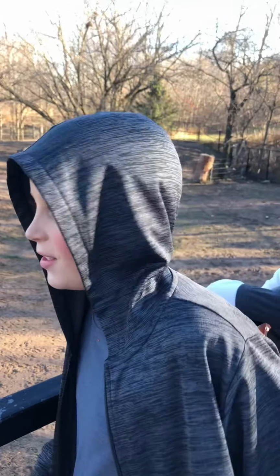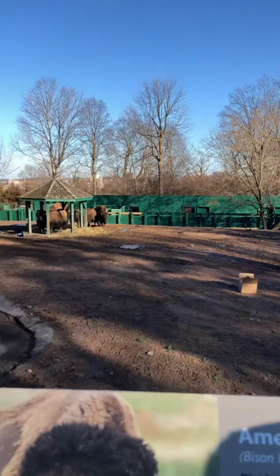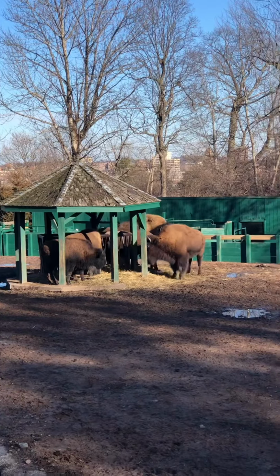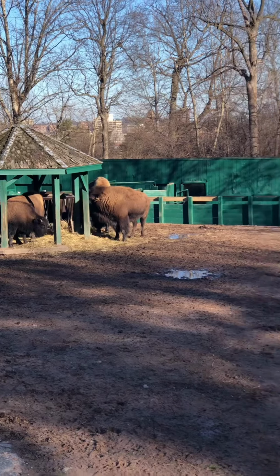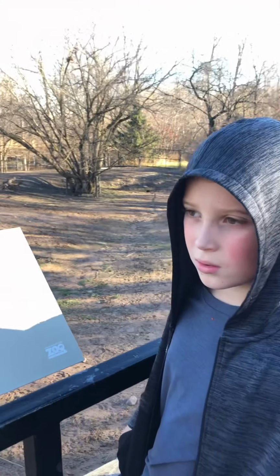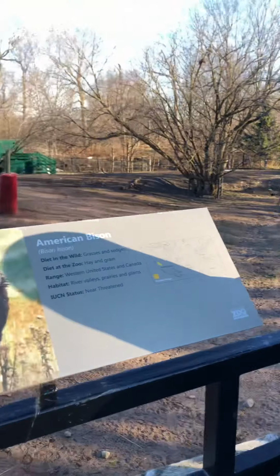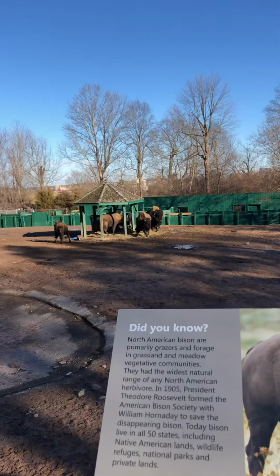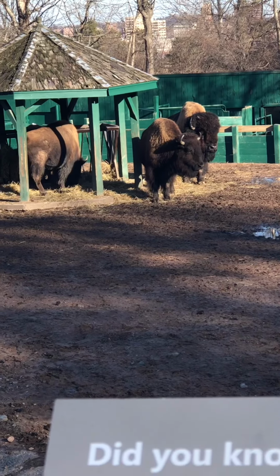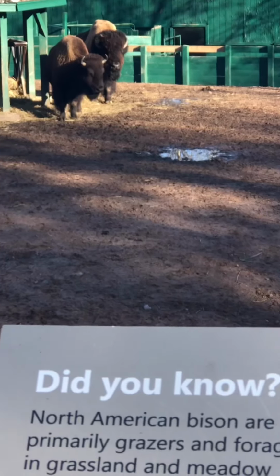You're at the bison, and they're all down there. I think there's a ton of them because we saw a picture at the New York City video. A long time ago there used to be a ton of these things, and then everybody killed them, and now there's only a little bit left. Why did they kill them? For their meat and fur and horns, and for sport.